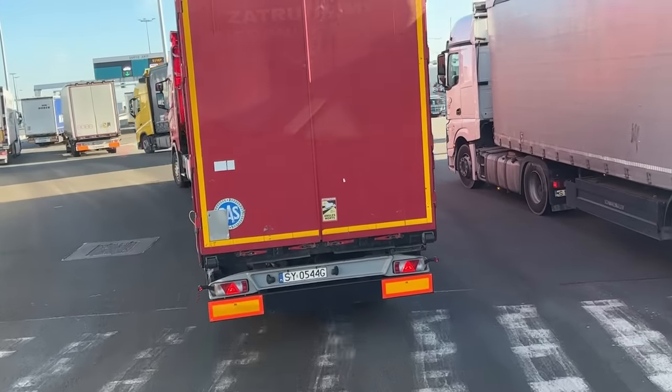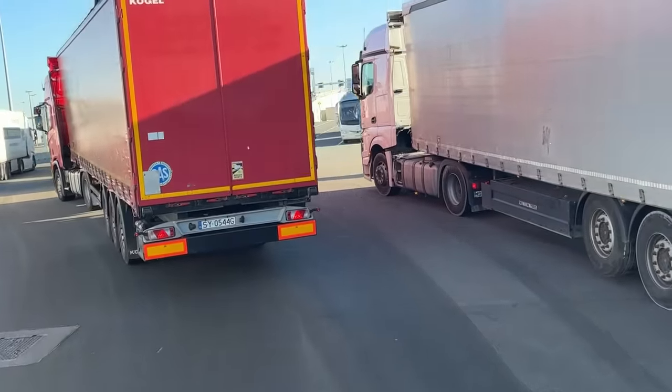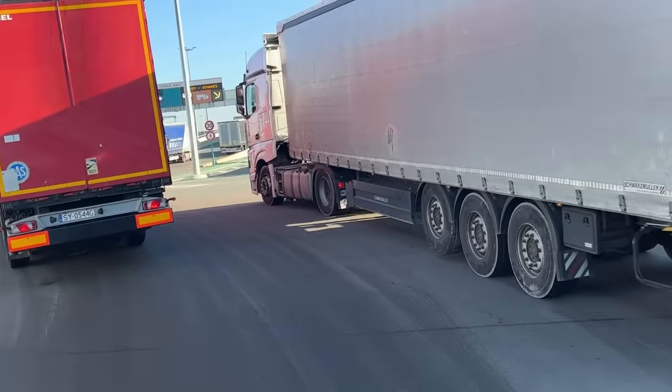Island, it's like Wacky Races getting off the boat. Here, it's just so busy all the time.